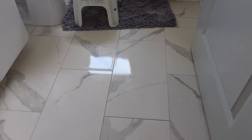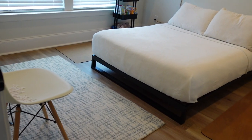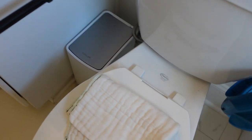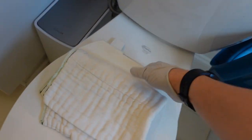Nice shiny floor. Okay, everything is made in here, dusted, vacuumed. All right, toilet is ready for cleaning. I got my glove on. This is my all-purpose cleaner, and I'm gonna start with the toilet seat.